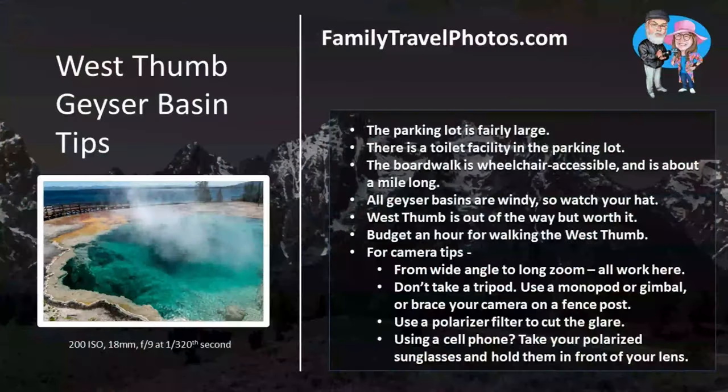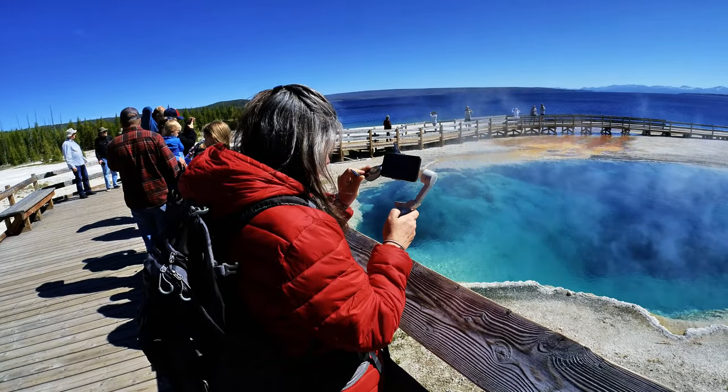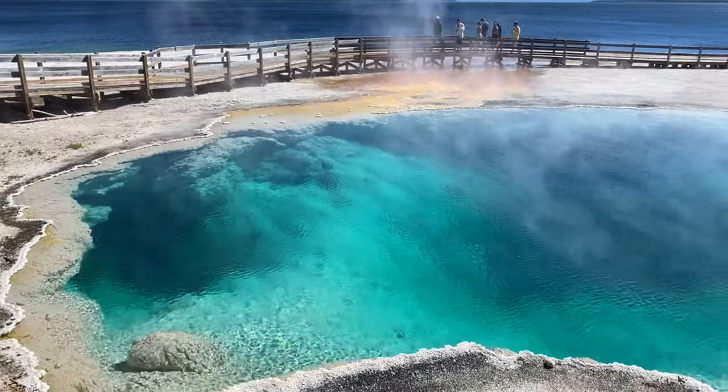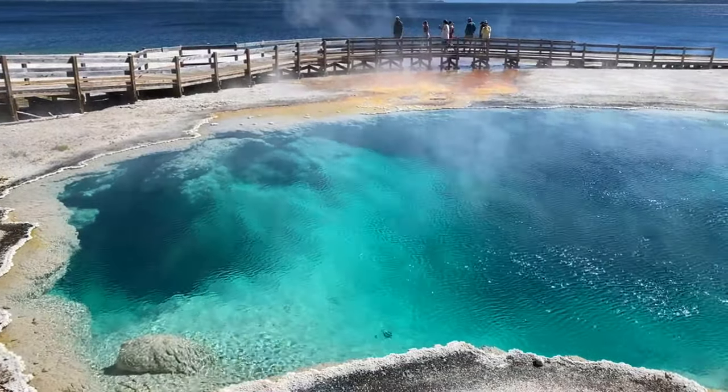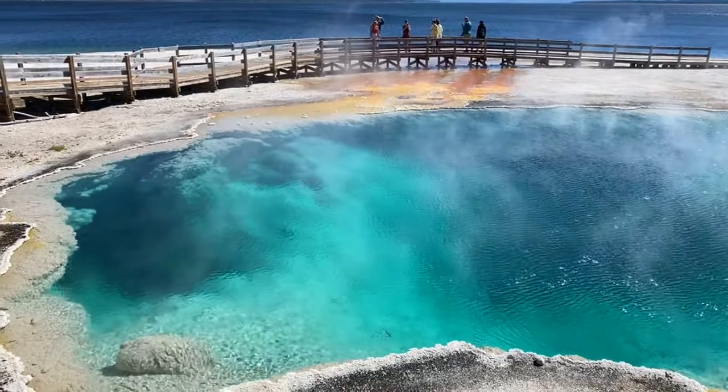Using a cell phone, take your polarized sunglasses and hold them in front of your lens, as you see Monique doing here. Now look at the video she was shooting. Notice it starts with no glare, and as she rotates the glasses, more glare appears. Rotate the glasses and shoot several pictures to cut the glare.